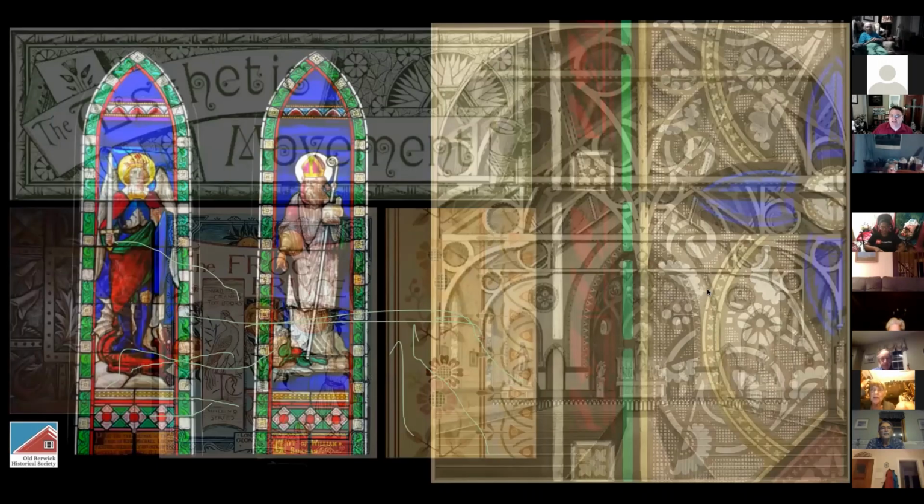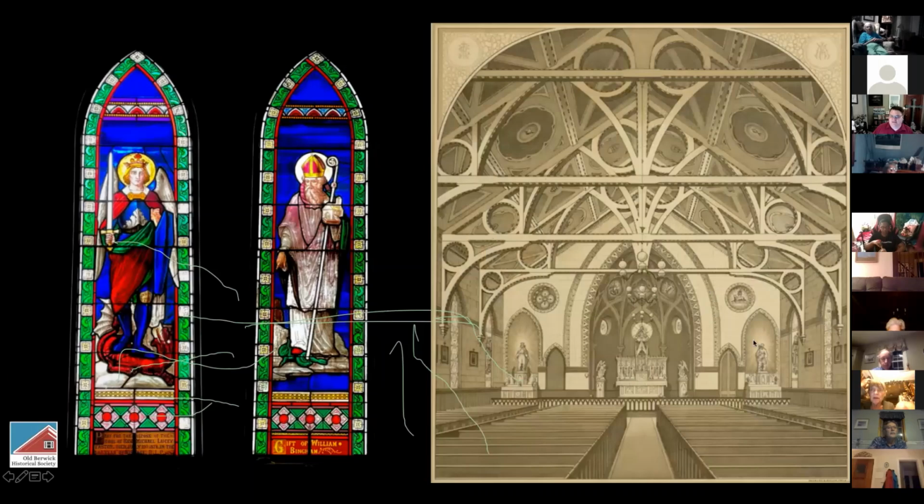And just to show how detailed this lithograph is, you can see here the window of St. Peter, and to the left, the window of St. Michael. And here are those windows. It's amazing the level of detail in this little lithograph.